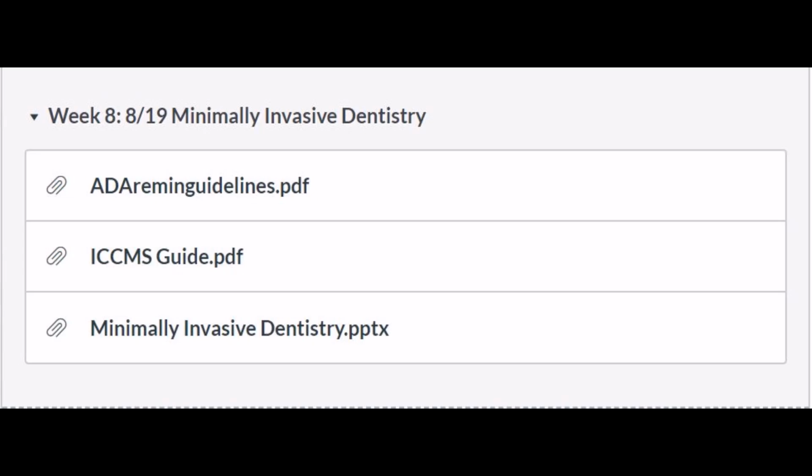We used it mostly before the silver diamine fluoride was available. Now with the advent of the silver diamine fluoride, the ADA or the FDA approval of the silver diamine fluoride with these younger patients, we can just paint those cavitated lesions and buy some time that way. It's probably a little bit more effective as well.